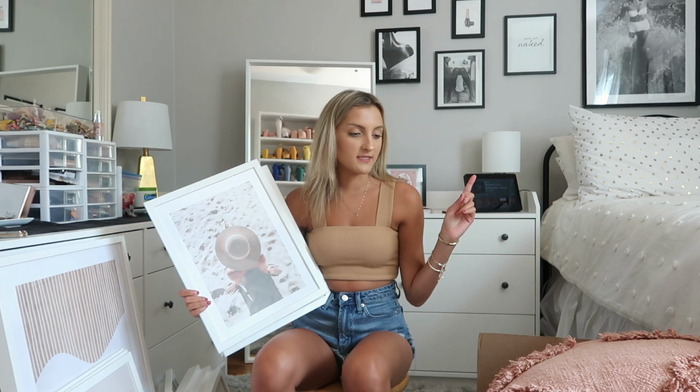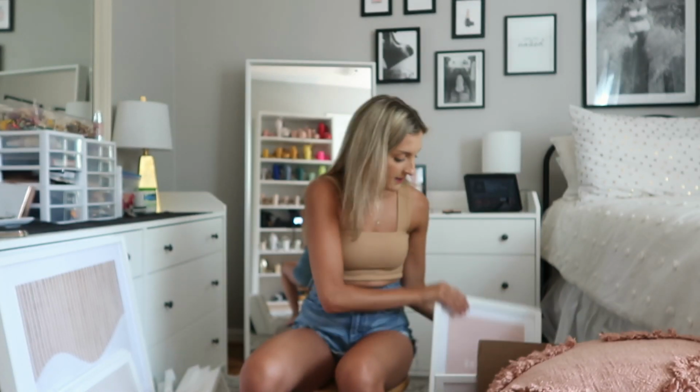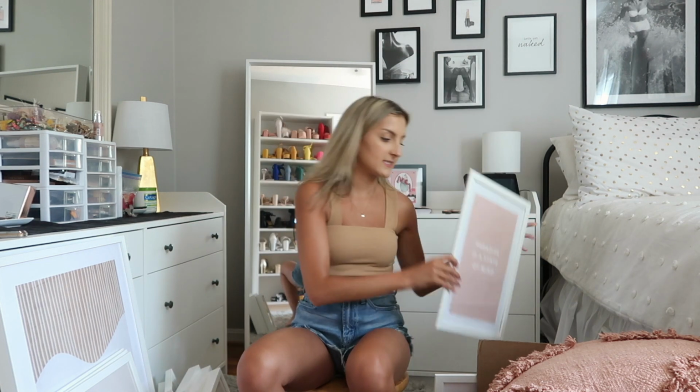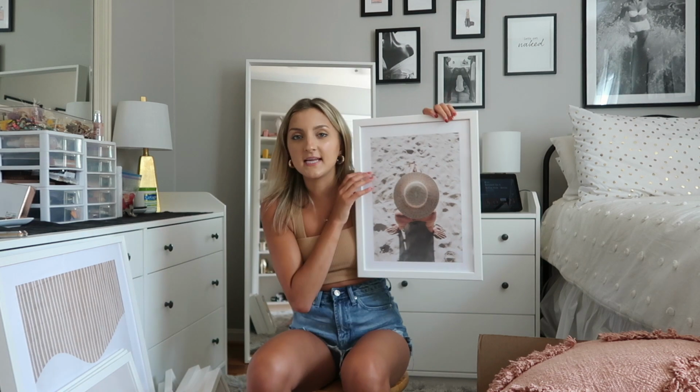Okay, so I'm going to start off with the 3 prints that are going to be in my bathroom. I really want to keep the bathroom relatively the same color, but I want it to be a little bit beachier, I think. So I got this print right here that's just an ocean. This one says paradise is a state of mind, and my shower curtain's the same color, you'll see later. And then I got this one, just a girl in the sand with a hat on.